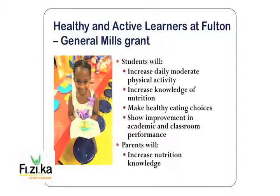And Fizika's purpose is really to help educators like Dr. Martin make the connection between movement and learning. There's a growing body of evidence, scientific data, that shows the more a child is active while they're learning, the better they behave in school, the better they're able to retain information, the better they're able to communicate and really be an effective, engaged learner.